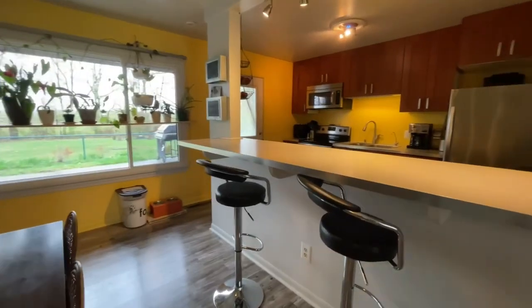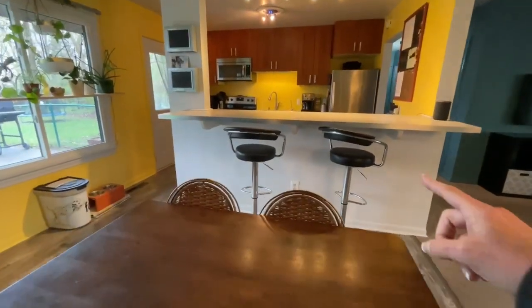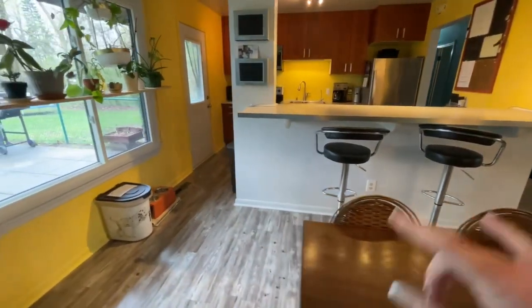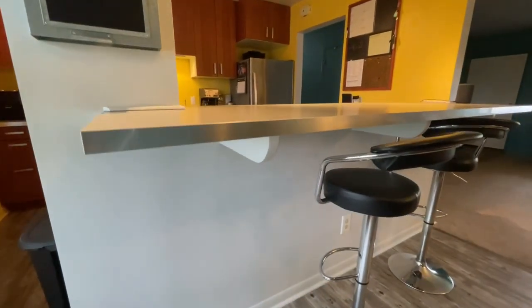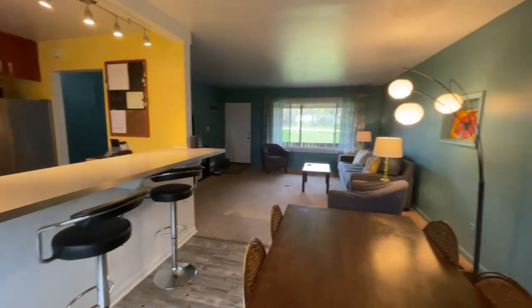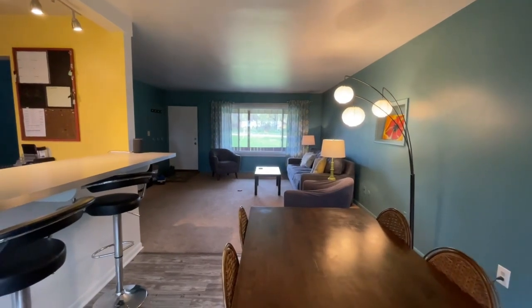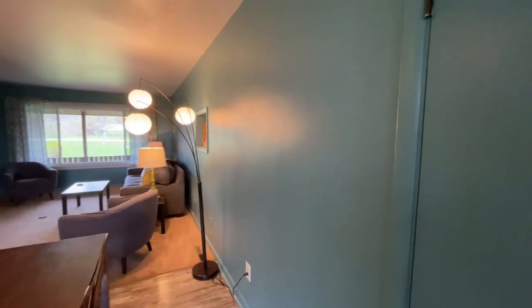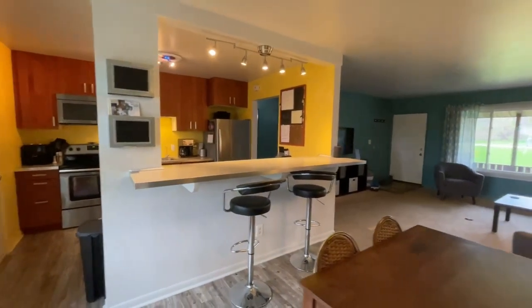This countertop is high up and plenty of bar stool seating. As you can see, there's a couple of little supports underneath there, which kind of designates it as a two-seat bar area. Otherwise, you could probably put more. This is the view from the dining area and living space. This blue wall doesn't help. If this was in a lighter color, you'd have much more light in this room. We'll look at that in a second.